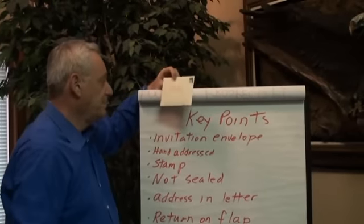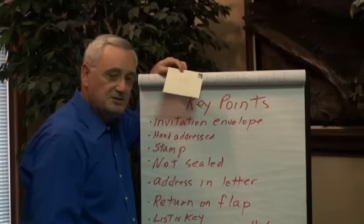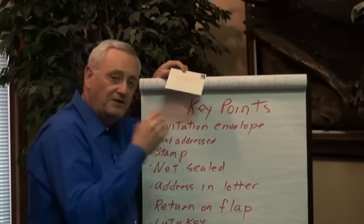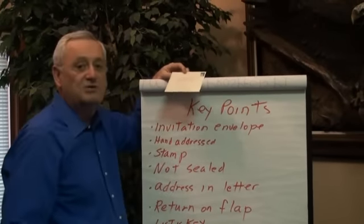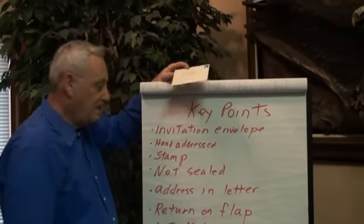That's this one right here. Okay. Number 2, it must be hand addressed. No, I don't expect you to do it. I don't expect you to lay a finger on this letter. In fact, I'm going to caution you heavily to make sure that you don't lay a finger on this letter. We've got a company that does all that for you.